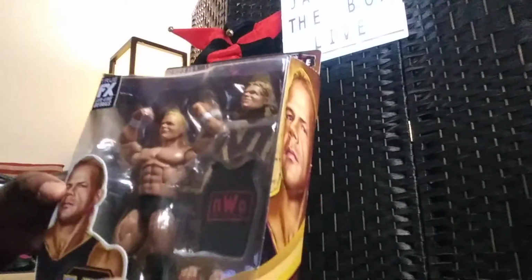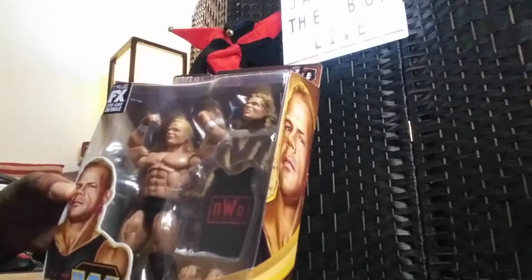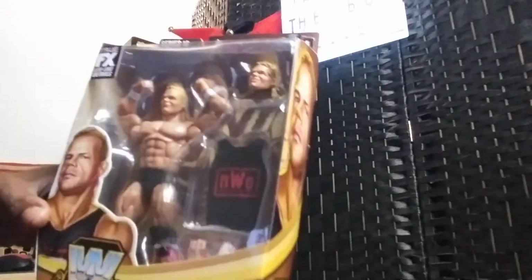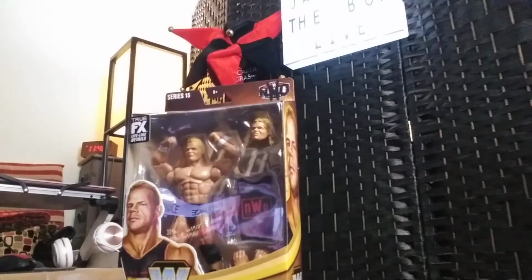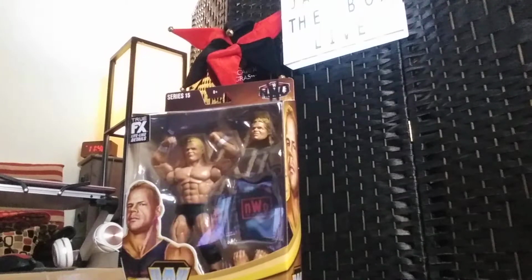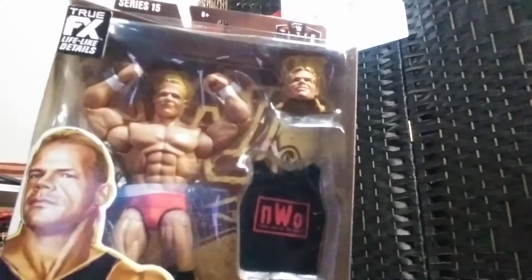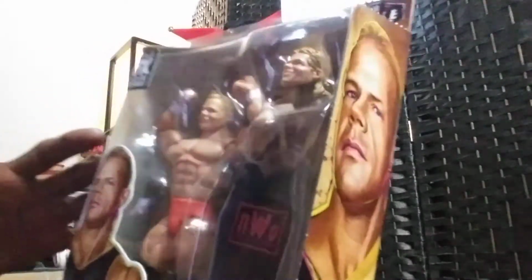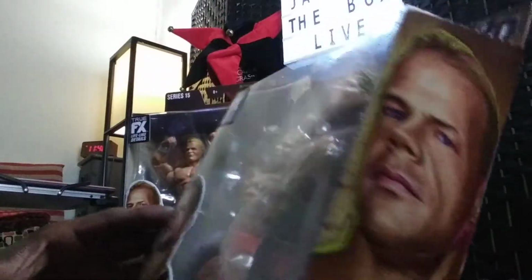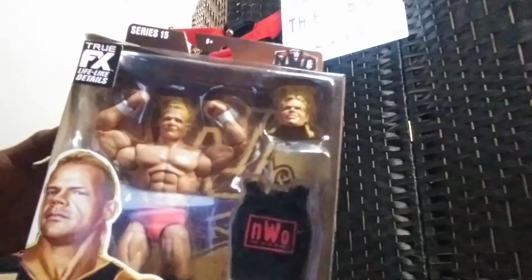So this is a really cool iteration of Lex Luger. But even cooler was what I found today. I ran across... where is he at? He's hiding from me. The Variant. And I actually forgot this was coming out until I ran across it today. So this is really cool.